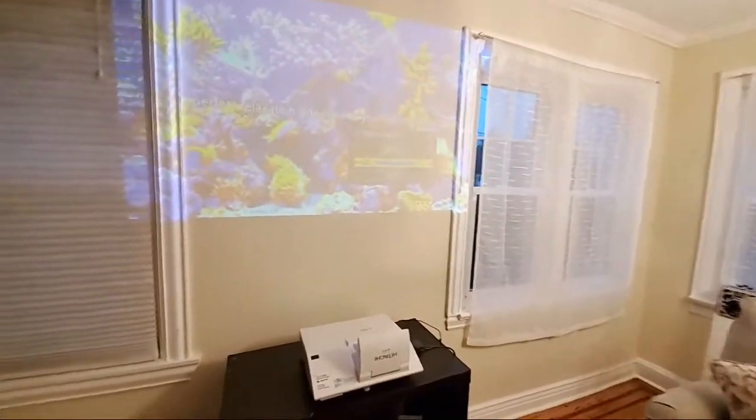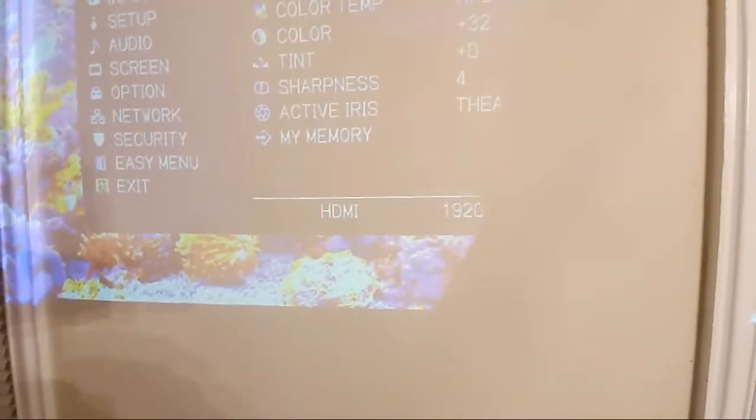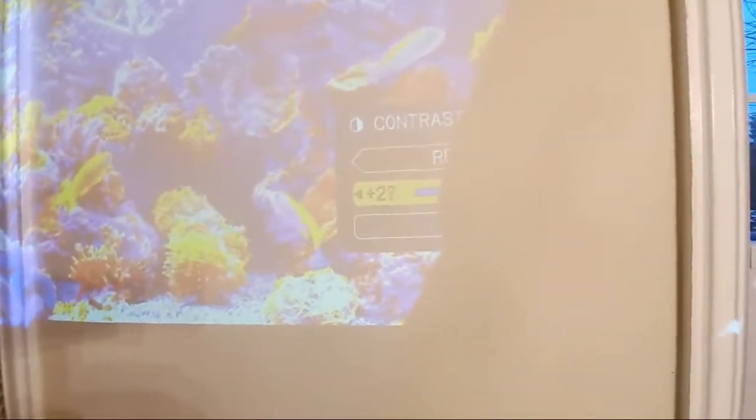So let me see. We want the brightness up. We've got to bring that contrast down a little bit because that contrast is too high. Let's bring the contrast down to around... You want to be at least half that. You want to be that far up.